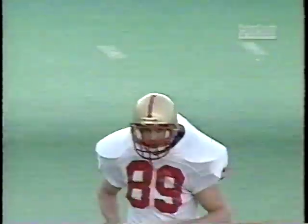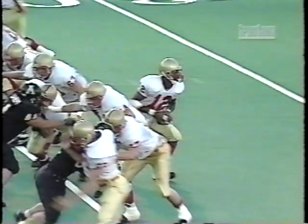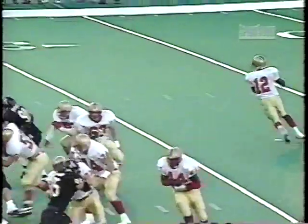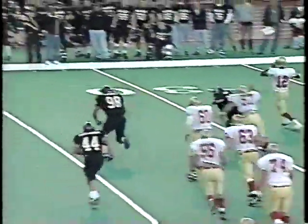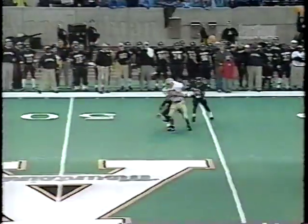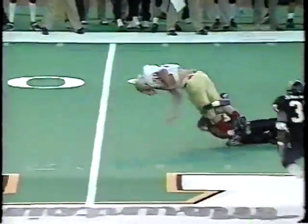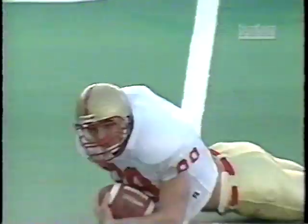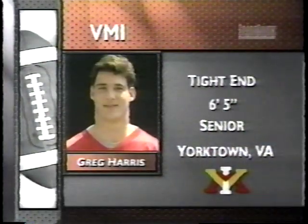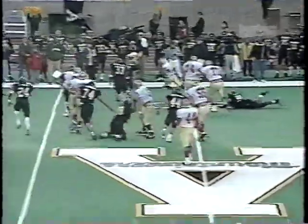Well, that man right there, Greg Harris, has to be given credit because he was on a little curl to the outside. Watch as Lester looks that way. His first option is up the middle. He's trying to look for Greg Ellen over the middle. Then has to come to the sideline, and there comes Harris back to help him out, makes the big catch and a first down. And there again, just as they had with Pearson with a big catch, that's another big one for the Cadets. VMI 5 for 5 in the early going on first down.